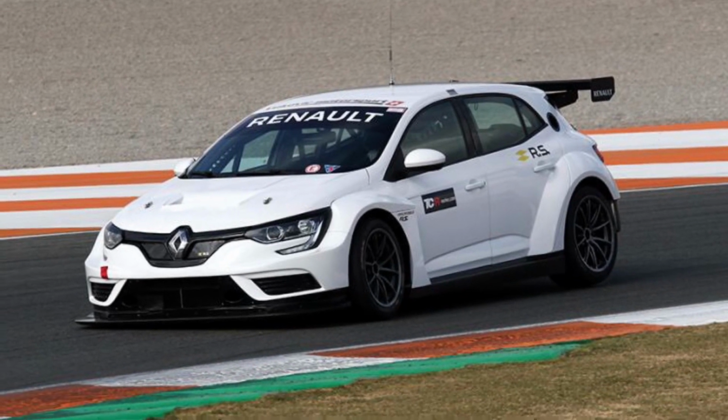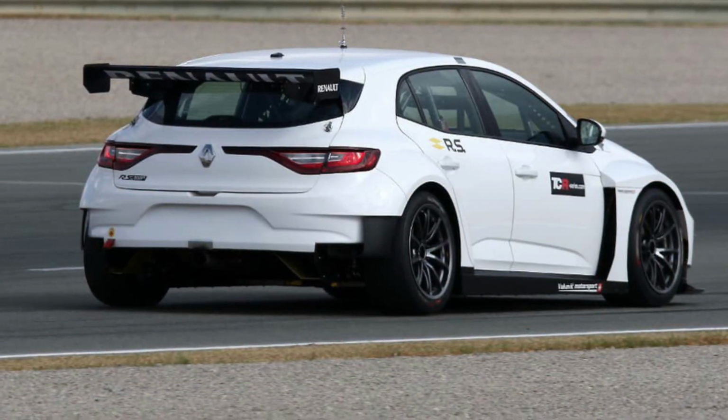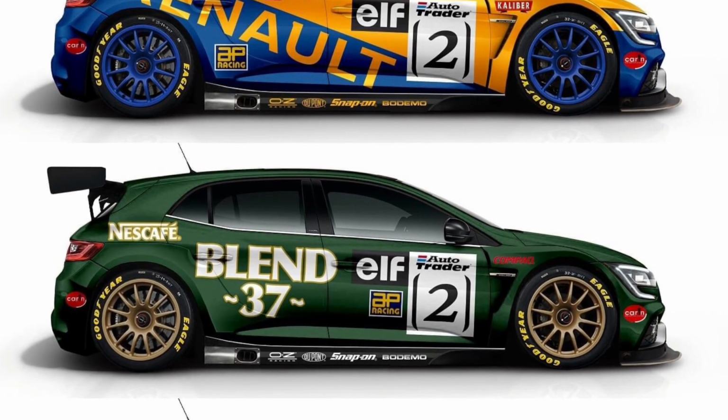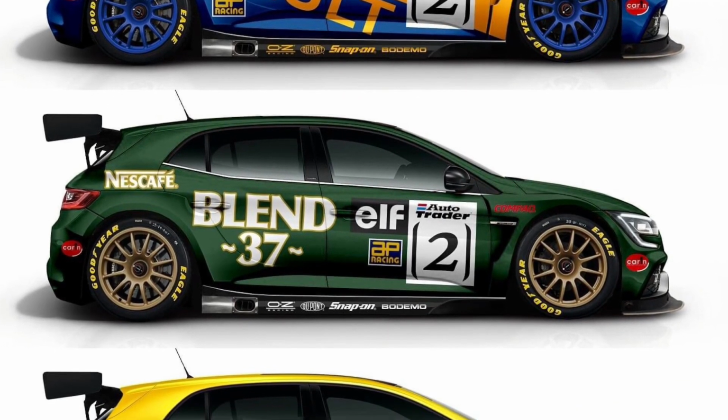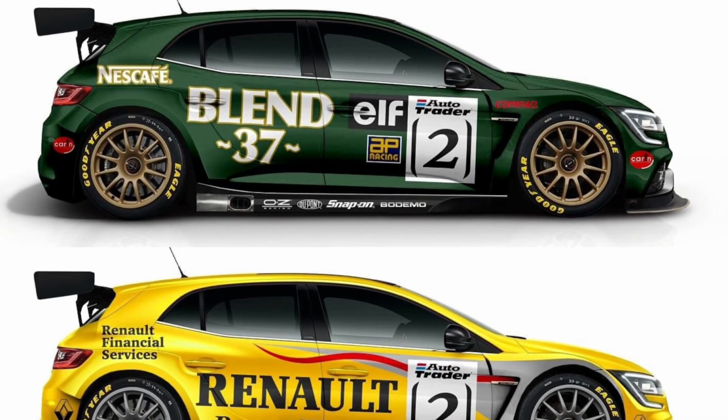Anyway, they have a TCR car at the moment, the Megane. It looks really awesome. Now, for this one, I'm just going to ping up a couple of liveries. They're all retro inspired, whether it be Formula 1 or British touring car entrants. I don't need to say any more about this.